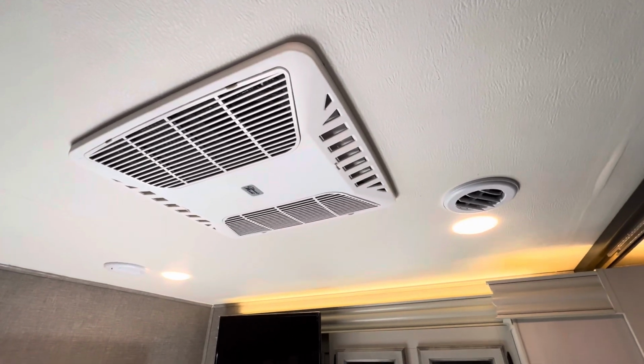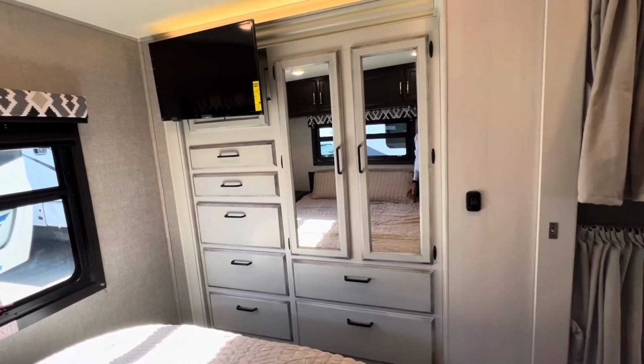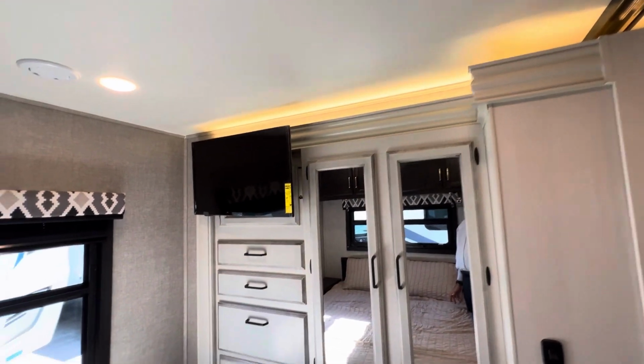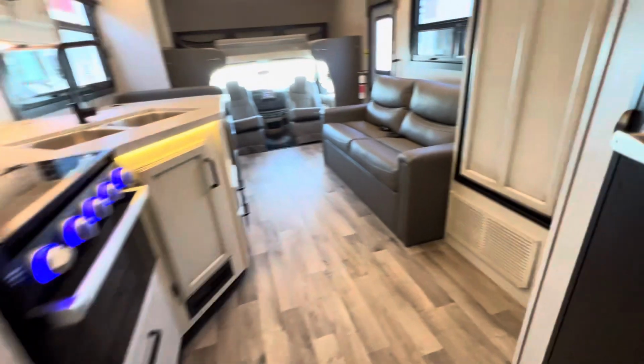This coach is a Class C with 2 air conditioners. That's the bedroom AC. You can't turn them on both at once at the campgrounds, but you might be able to turn on both when you're driving with the generator, because it has one of those power management systems. Very big. Nice bedroom.